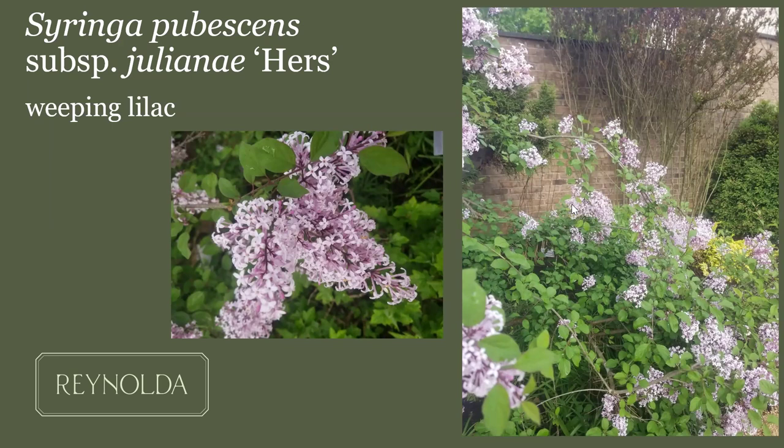I think it'd be a fun one to play around with pruning wise. So it's not just a haystack, you could actually artistically prune it, so it has almost like a Japanese maple shape in your garden. But this one, again, it's a lilac that does well for us in the South. It's got this wonderful weeping habit, with light pink flowers.